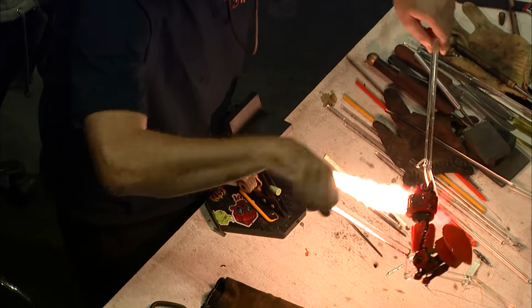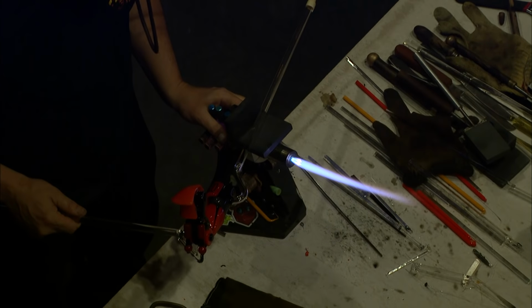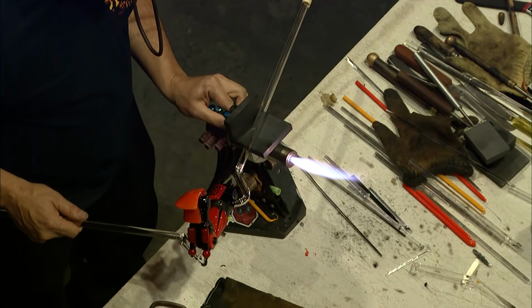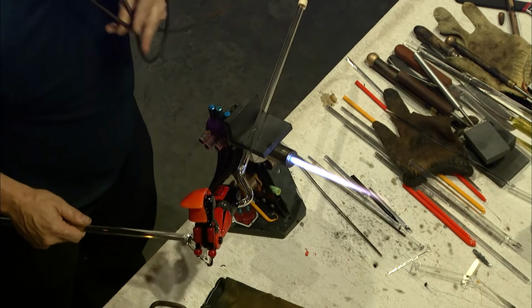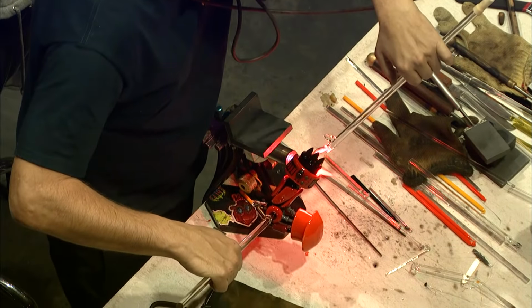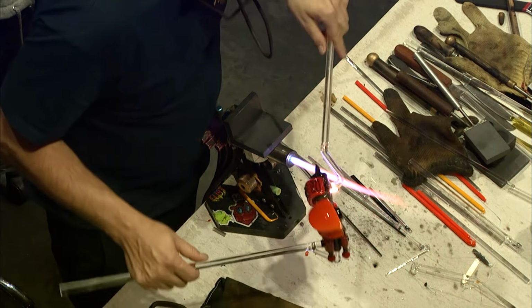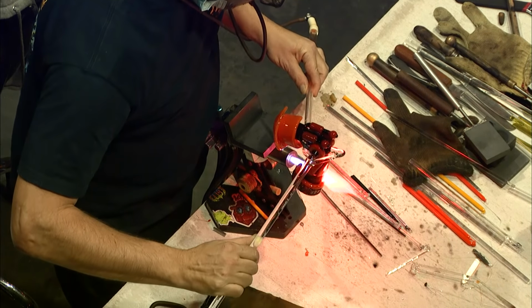And we're seeing with some of the collectors in the pipe market nowadays, where collectors are actually buying colored glass themselves and then finding artists to work with those colored glasses. It's become quite an interesting thing. I don't think that happens in the softer glass markets.